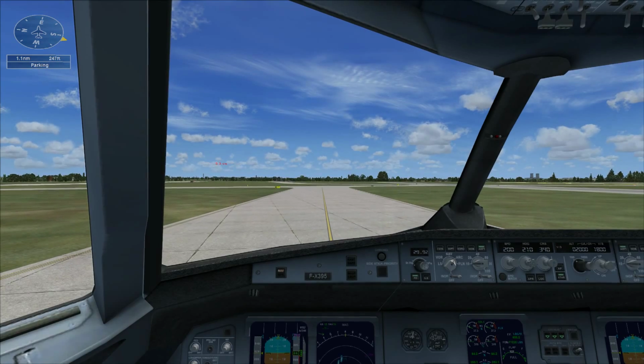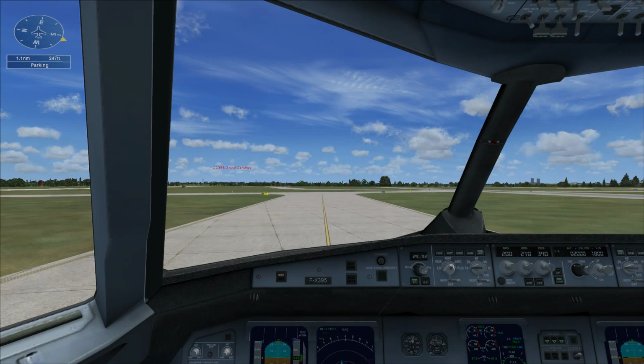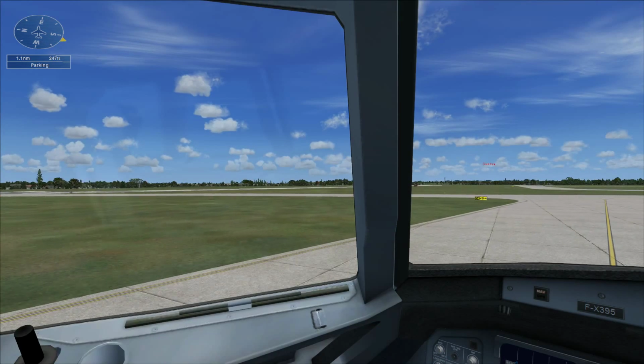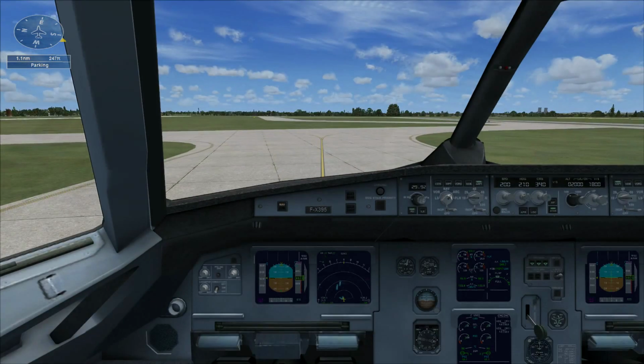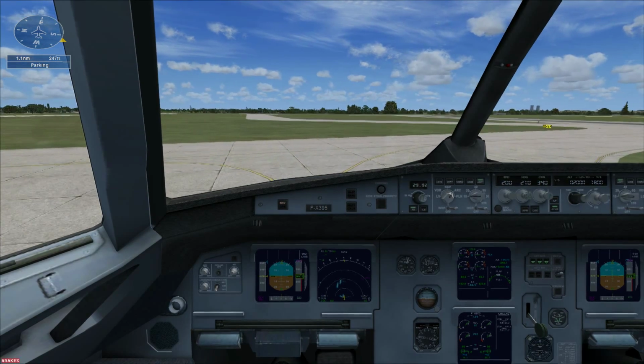So that was kind of fun. I wish I could have done a few more external views for you guys, but one issue was obviously the frame rate dropping. The other thing is it's impossible to fly and know where you're going if you're not inside the plane, I think, sometimes. But this was a fun mission.